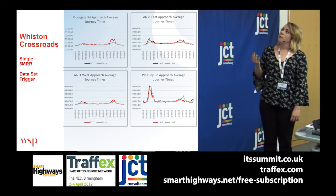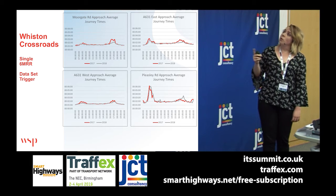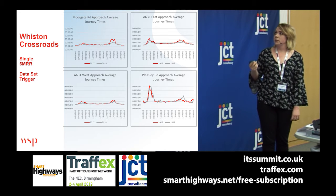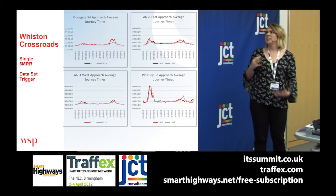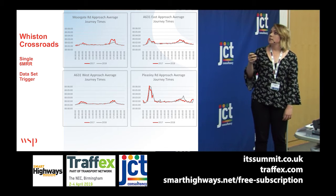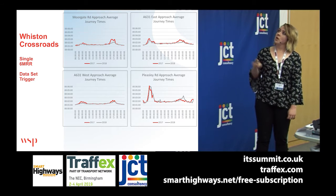These graphs have been created from independent Bluetooth journey time data. What we can see is the 4 approaches and how the journey time has differed between March 2017, which was the only one right turn signalised and normal mover, and the other line, March 2018, where we can see quite a big reduction in the journey time in the PM peak with 6 MRR.